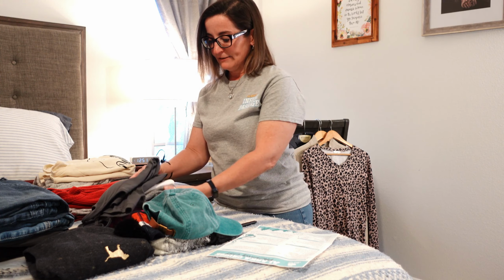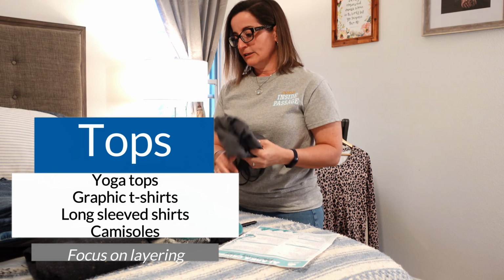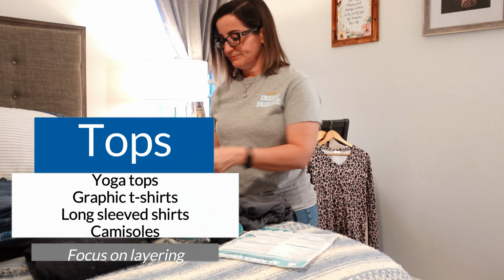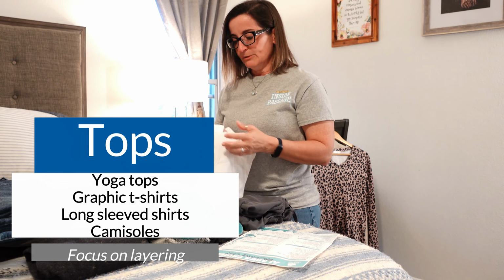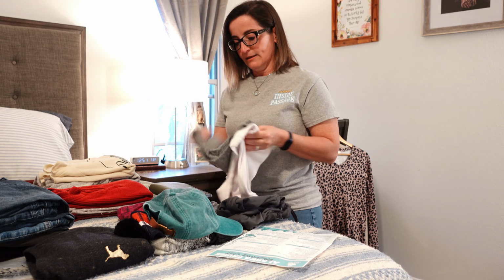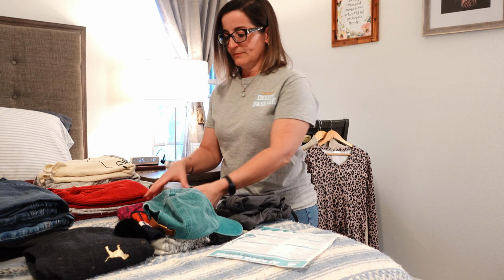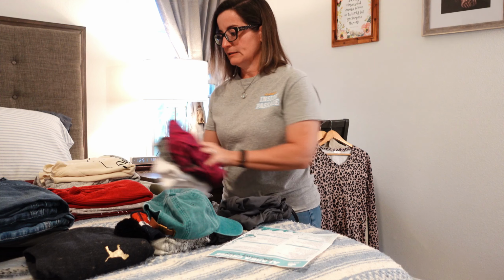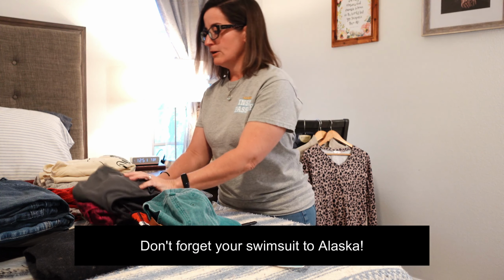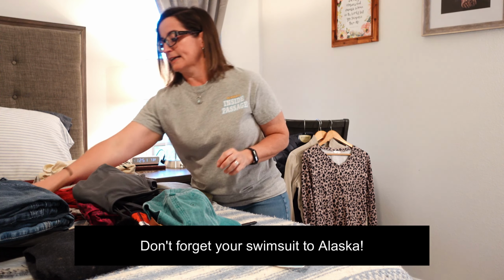And then I have a yoga or athletic top to either wear under clothes or wear to the gym. And I have a couple undershirts, camisole type, again to help me layer. I find that if I keep my upper body nice and warm, my lower body doesn't freeze. Bathing suit, again for the spa or for the hot tub. Those are always fun days.